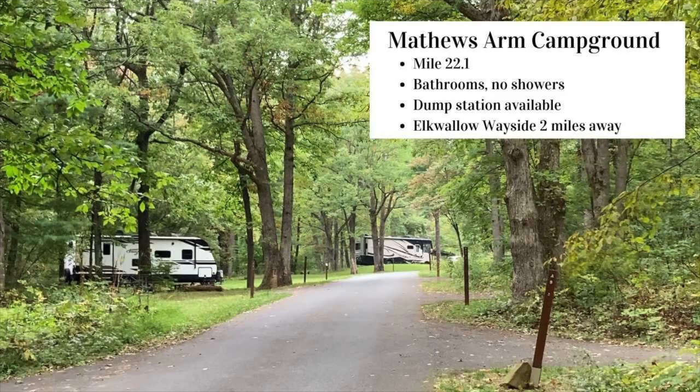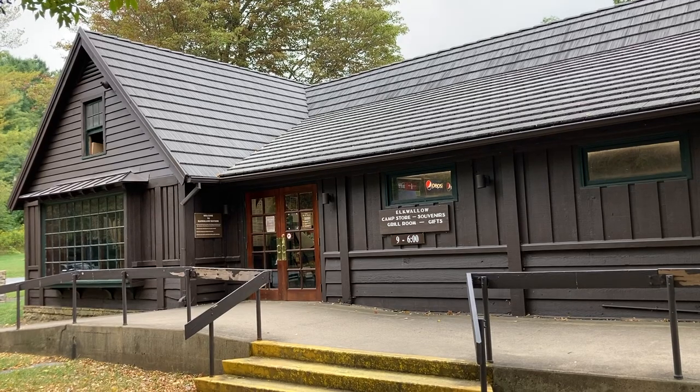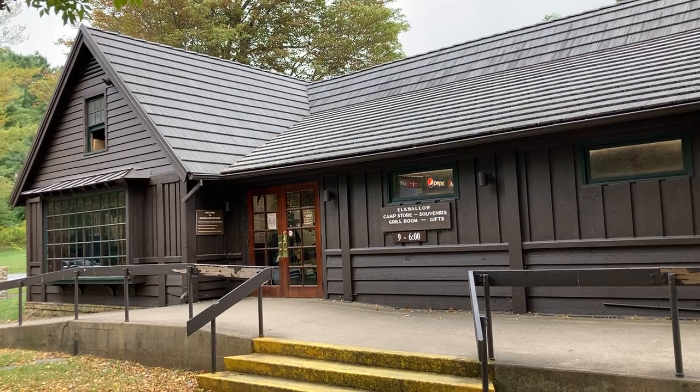So now let's get into the campgrounds. The first one we'll talk about is Matthews Arm Campground, and that's here in the Northern District. It's at mile 22. They have bathrooms, but no shower facilities, and there's no camp store there either. So the closest one is Elk Wallow Wayside, which has camping supplies and food service, about 2 miles away. Yeah, and they have a quick service counter, and it usually doesn't start until after Memorial Day, so it might be a couple weeks after the campground opens.